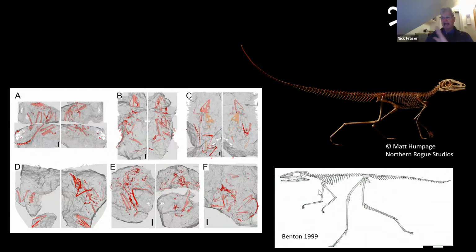So this now, Scleromochlus, is, I think, much more widely accepted as being one of the key fossils in the understanding of the origination and evolution of pterosaurs. It's what we call a pterosauromorph. So this is a fantastic work.